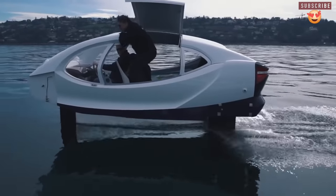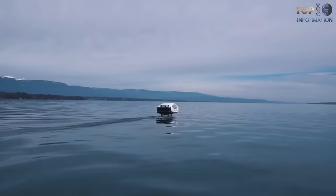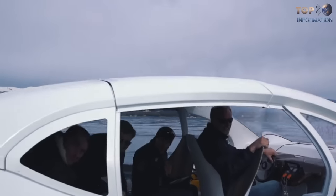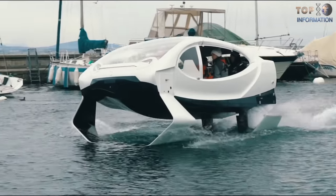Surprisingly, these water taxis are so silent, and can glide and cruise the rivers at a speed of almost 20 miles per hour. Well, this affordable boat can accommodate one driver and four passengers. For boarding the boat, there are special docks along the rivers.